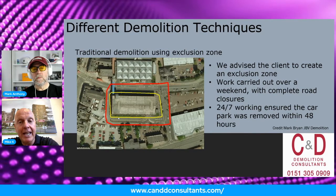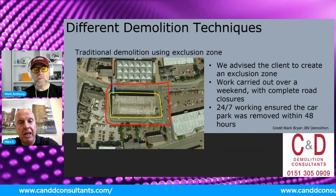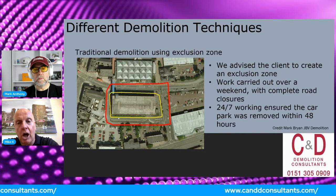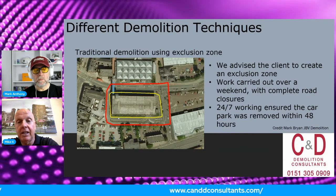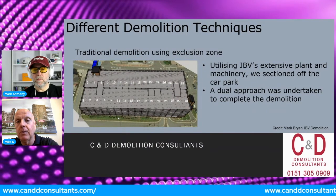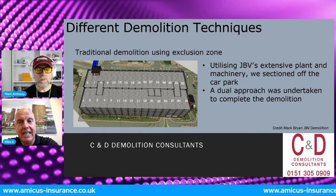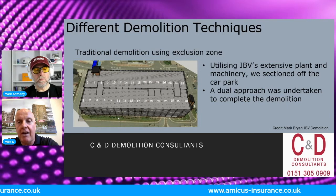We worked over a weekend. We had a meticulous plan, and JBV thankfully had a large arsenal of plant and machinery that could bring it down on the weekend. So it went really well. What we did here is we marked up a series of areas where a number of machines would go, so a number of machines were tasked with taking down a number of numbered areas.